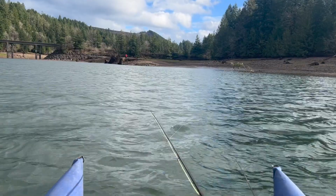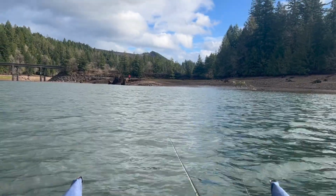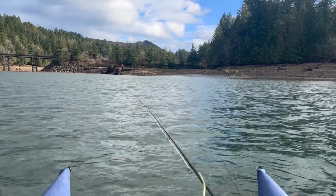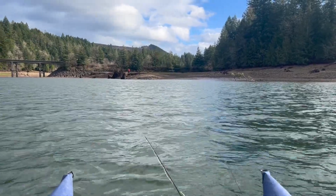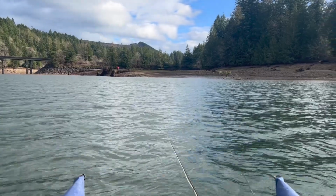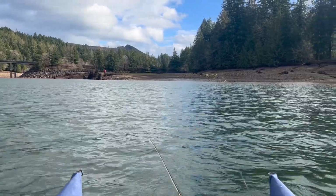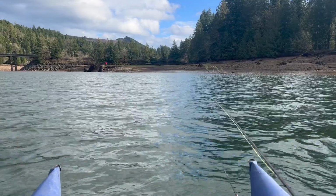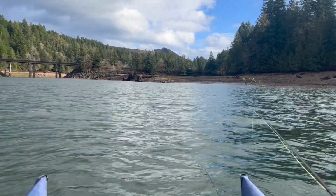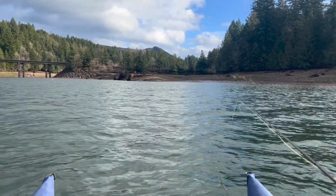Now the wind is coming in pretty strong. We got some chop on the water. I don't know if that's a good or a bad thing. That was pretty miraculous to catch one on the first cast. Right place, right time, maybe. It's really hard to tell with the waves what's happening. We're starting to get some capping.